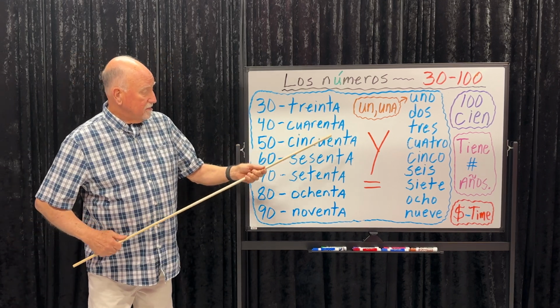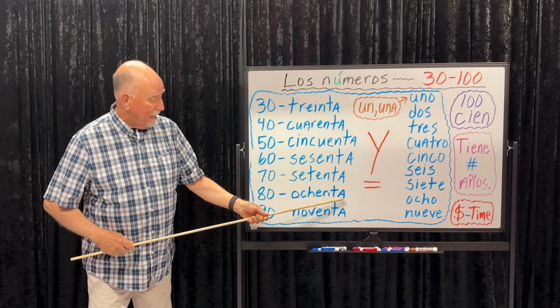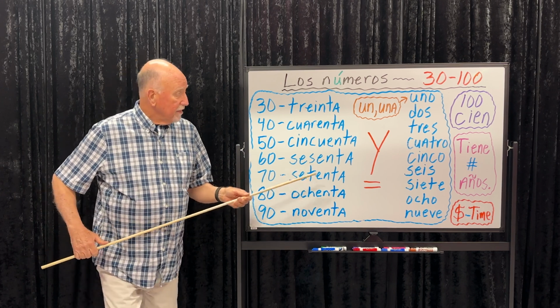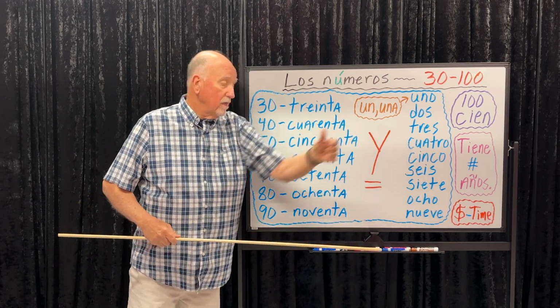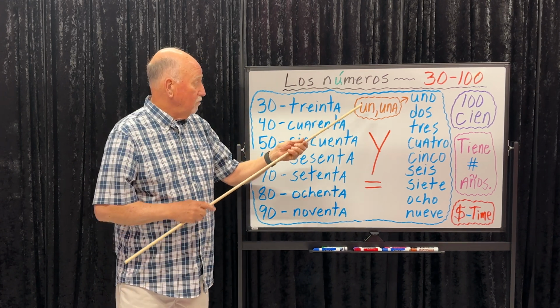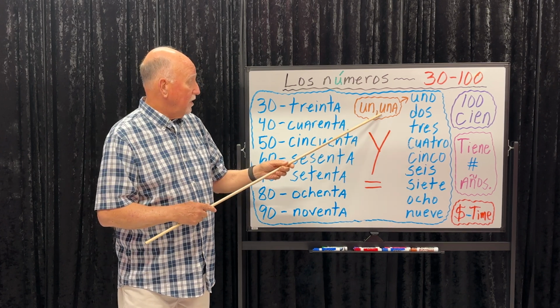30, 40, 50, 60, 70, 80, 90, all ending in A. 60 has the S in the middle, sesenta. 70 has the T in the middle, setenta. If you're going to say 31, 41 of something, then you have to use the un or the una in front of the noun that follows. Whether the noun is masculine, it will be un. If it's feminine, it will be una.